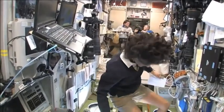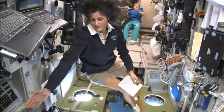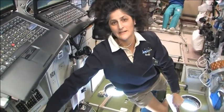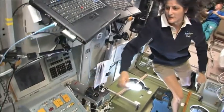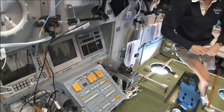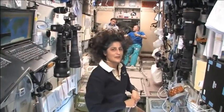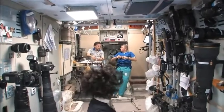And what's cool about this module, of course, it's the central post. It also has great windows right down toward Earth. It has controls to fly in visiting spacecraft if they need some assistance right here. It has Russian computers as well as American computers to help us control anything we need to on the space station. It's a couple of our crewmates back there, Oleg Novinsky on the right and Yuri Malenchenko on the left.